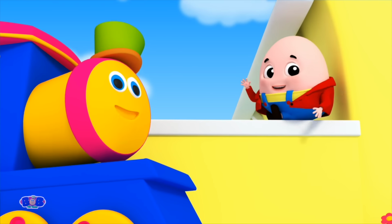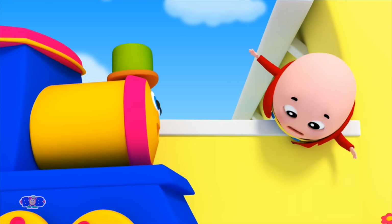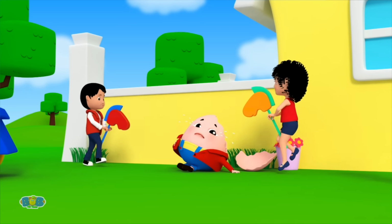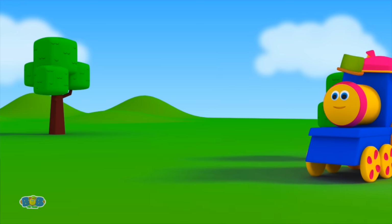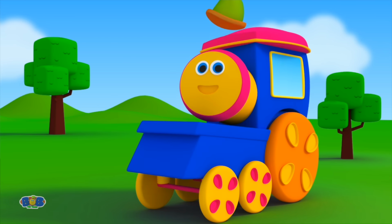Humpty Dumpty sat on a wall. Humpty Dumpty had a great fall. All the king's horses and all the king's men couldn't put Humpty together again. Poor Humpty Dumpty. I hope he gets well soon.